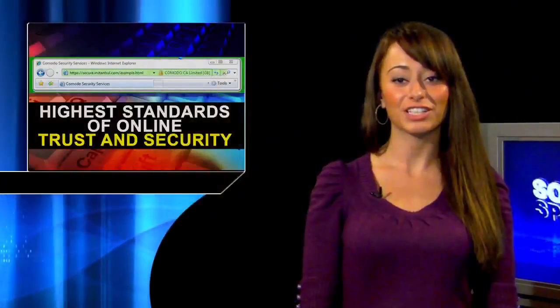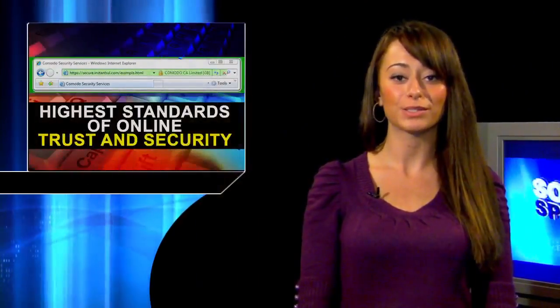An EV certificate shows your site visitors that you adhere to the highest standards of online trust and security. They use Comodo's ultra-secure 2048-bit roots and are available in 1- and 2-year terms.